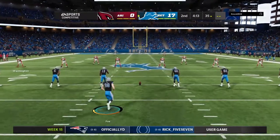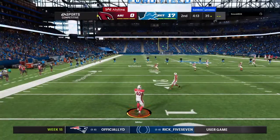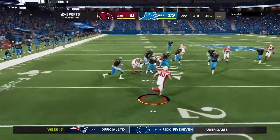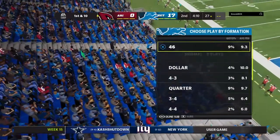The kickoff unit is out on the field, and they will send this one away. Taken from about the 12. And they'll get him down inside the 30 at the 27.